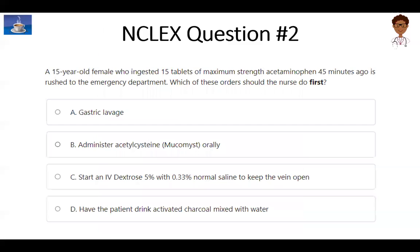All right, question number 2. Would you mind reading this one, please? A 15-year-old female who ingested 15 tablets of maximum strength acetaminophen 45 minutes ago is rushed to the emergency department. Which of these orders should the nurse do first? A. Gastric lavage. B. Administer acetylcysteine orally. C. Start an IV dextrose 5% with 0.33 normal saline to keep the vein open. D. Have the patient drink activated charcoal mixed with water. Okay, excellent. So B is acetylcysteine or Mucomist orally.